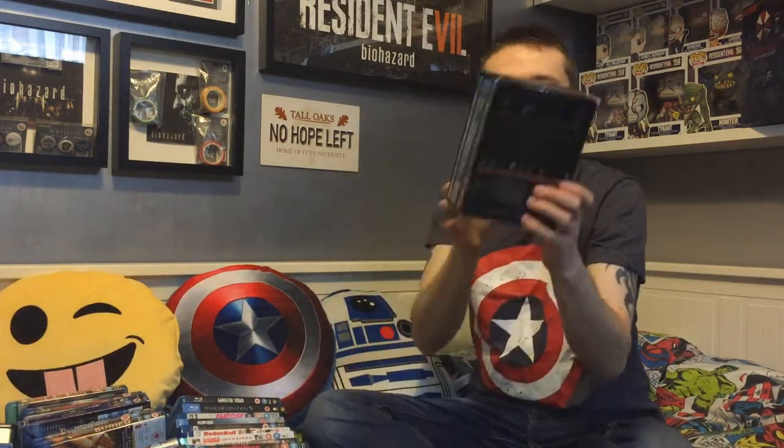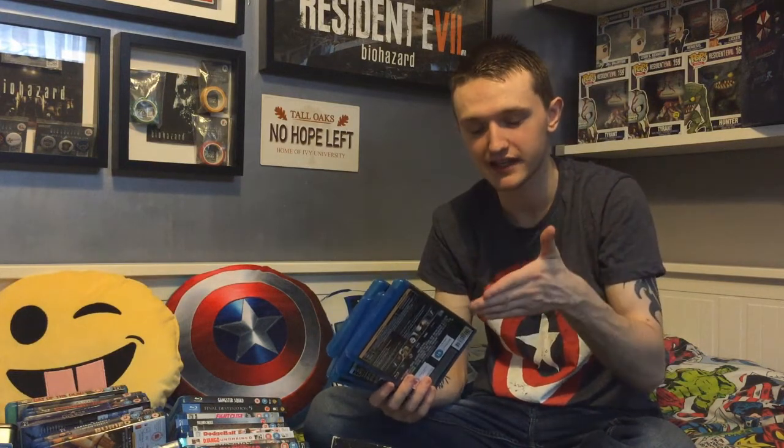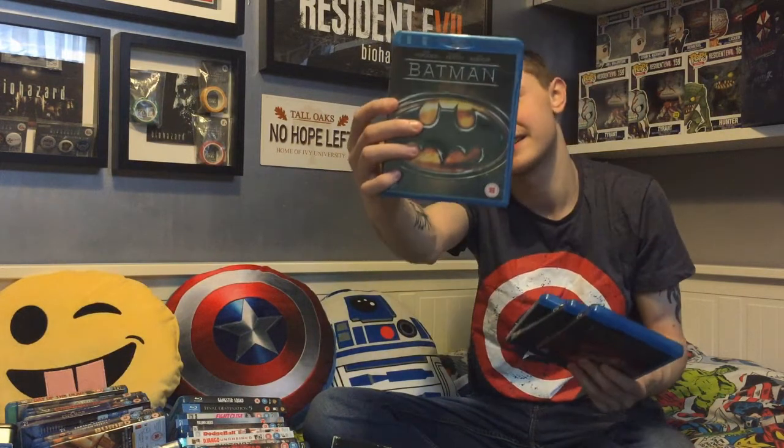We have Batman, the motion picture anthology. So the old classic Batmans. I only really like the Michael Keaton ones on these, but again, I had a couple of these singly, but then they re-released them in a box set, so I had to just get the box set, even though it has ones in it I don't really necessarily like. But that's my favourite Batman of all time, just standard Batman.